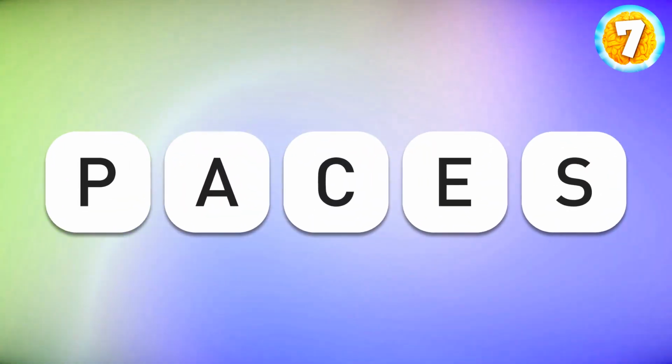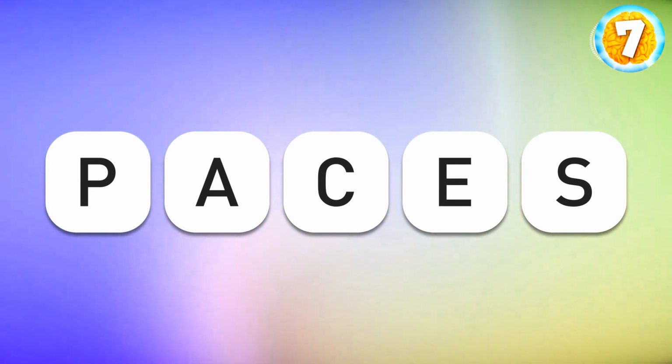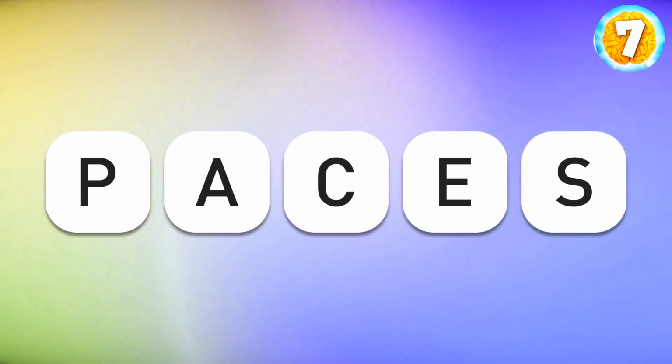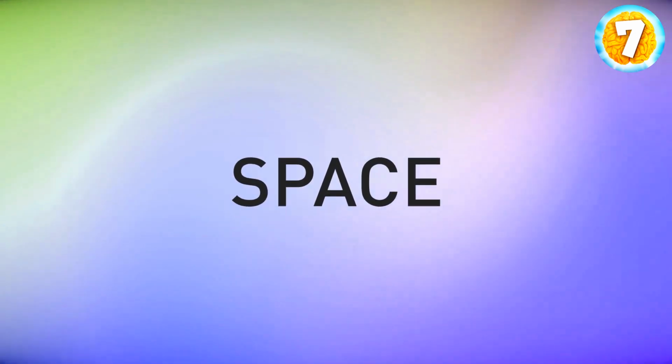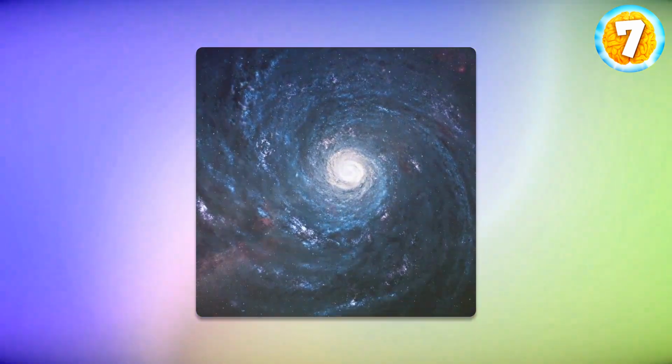That's the word skill. The next word means something endless, something eternal. Oops, did I say too much? And this word is space. Did you know that space is almost completely silent?